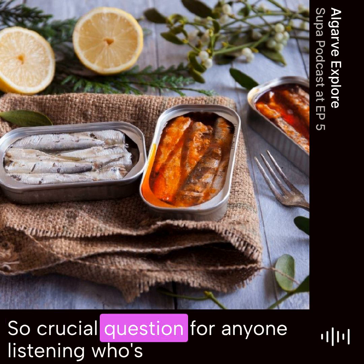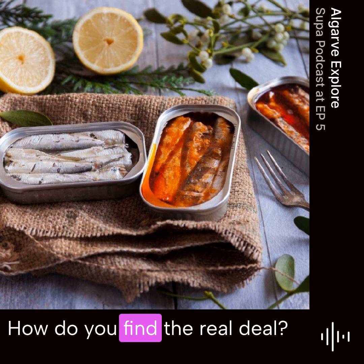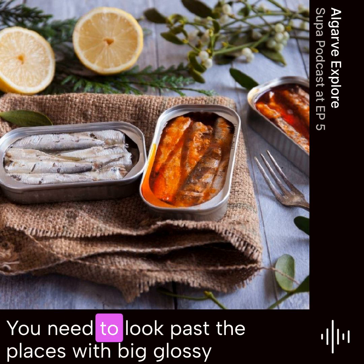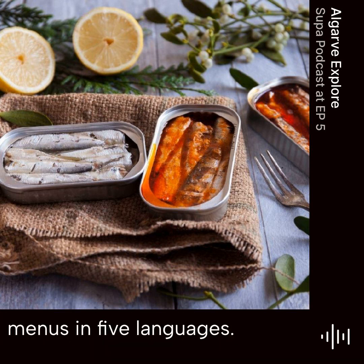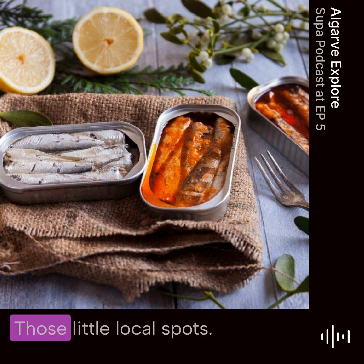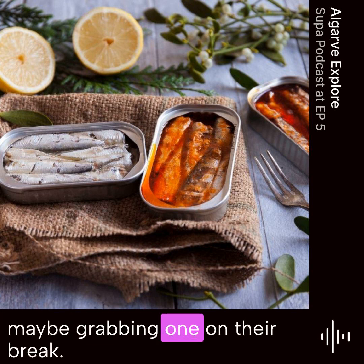So, crucial question for anyone listening who's now desperate for one. How do you find the real deal? Not some tourist trap version. Right. You need to look past the places with big, glossy menus in 5 languages. Look for a small cafe, a little snack bar, or a proper tasca. Those little local spots. Exactly. Where you see locals standing at the counter, maybe grabbing one on their break.